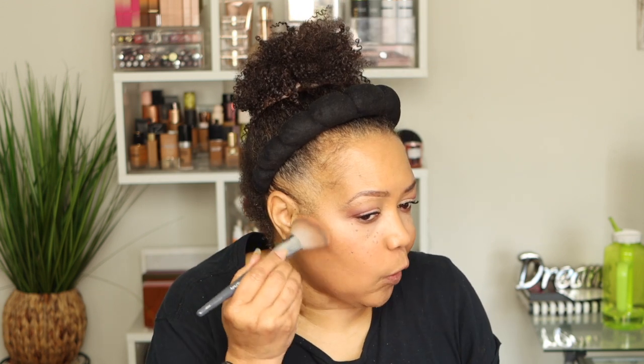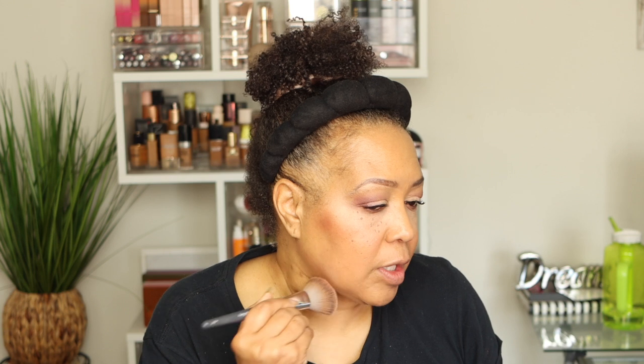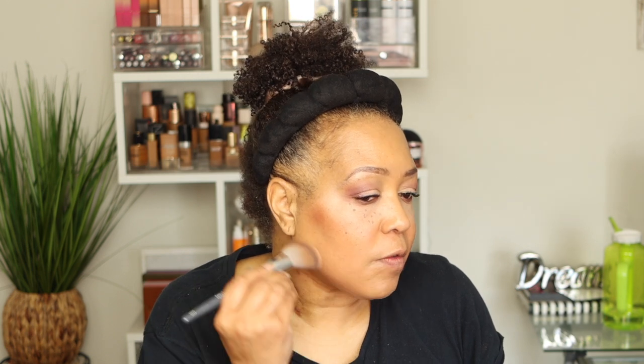I'm almost getting ready to hit pan in the middle of this one. But I'm just going to take this and lightly, it's going to look like a lot, but it's not, okay? Lightly go over my cheekbones because I'm sculpting right now. I'm just carving out my face, making these little jewels right here disappear. Okay? Just going very lightly.